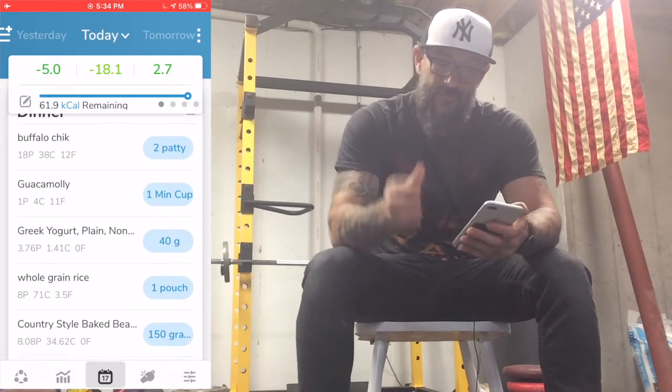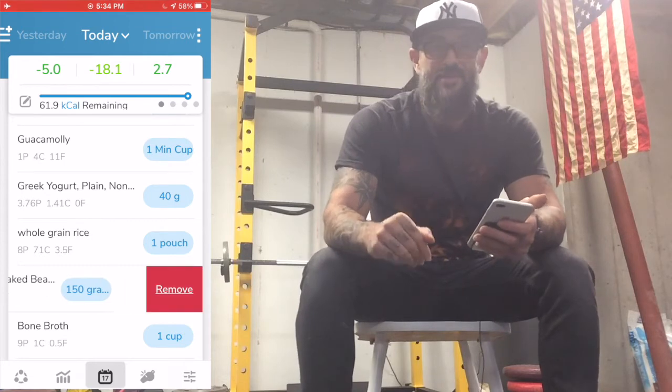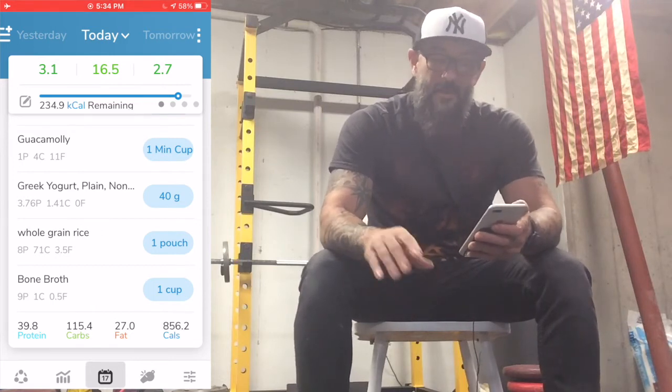That's 34 grams of baked beans. What happened here? Or 34 grams of carbs. I'm going to do that. This is a much better number for me. I don't like being so close to my limit. Now I'm 250 away from it. So that for my calories is much better for me. I like where this is sitting.